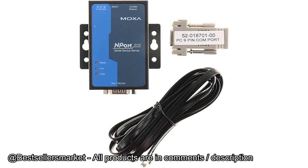And now, claiming the top spot in our countdown of best-selling device servers on Amazon, we have the MOXA NPort 5110. This device may be small in size, but its impact on your network is anything but small. Designed for those who demand reliability and simplicity, this one-port serial device server delivers robust performance in a compact form. Let's start with its size: small, discreet, and engineered for easy installation. Whether you're working with limited space or just need something unobtrusive, the NPort 5110 fits right in, proving that great things do come in small packages.